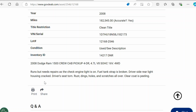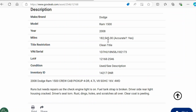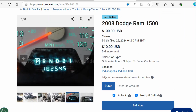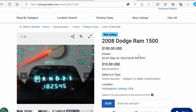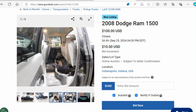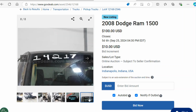Driver's side rear light housing is cracked. Driver's seat is torn. Rust, dings, holes, scratches all over. Clear coat is peeling. But how many miles? 182,000 miles, but it runs and drives. So this is probably going to be a pretty decent deal. I just want to watch that to see what it goes for. I don't need to buy this, but I think it's a money maker, and I would like to have it, but I don't need it.